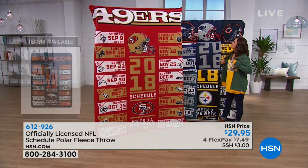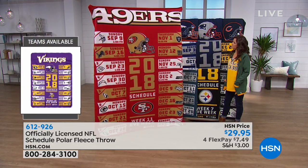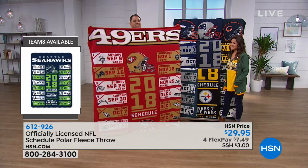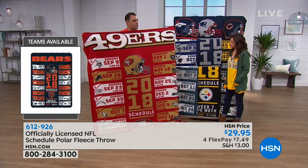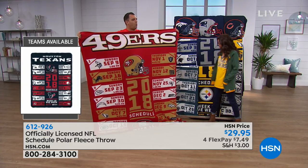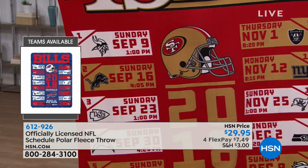And to me, that's key, because if I get a normal throw in the store, Michelle, you know what's gonna happen? My feet are gonna stick out, and I'm gonna be freezing. And it's not gonna have a purpose anymore. But you see the unique design and images on this, right? Team schedules, the white is the home, the color, alternative color, is the away games.